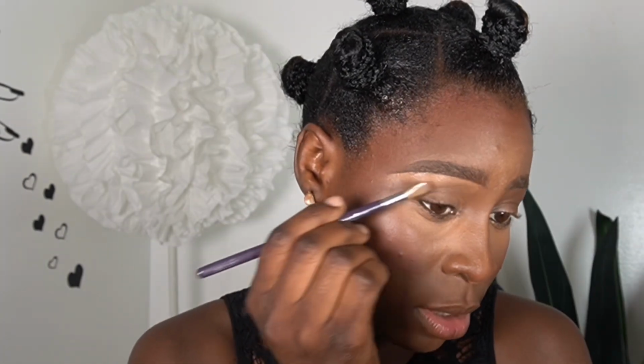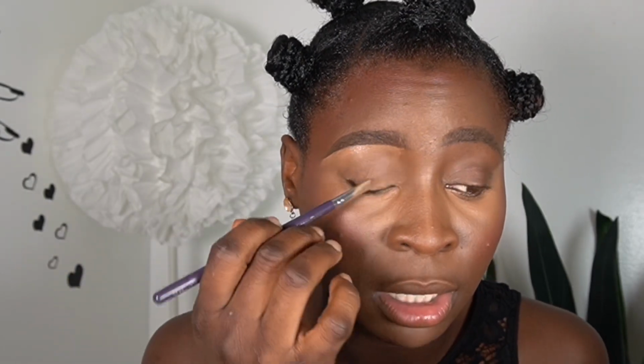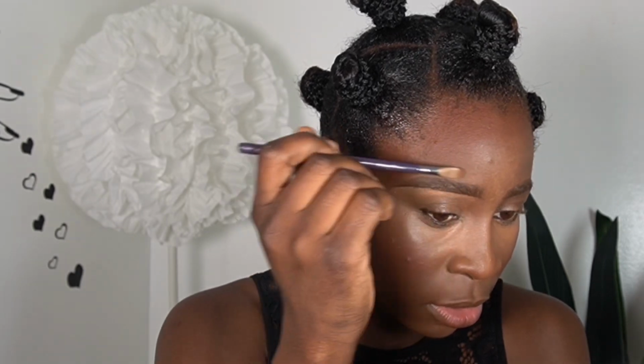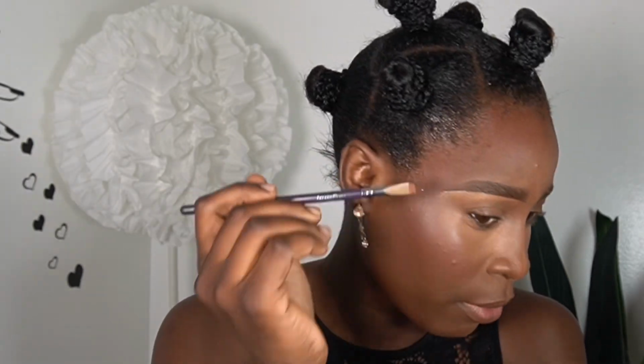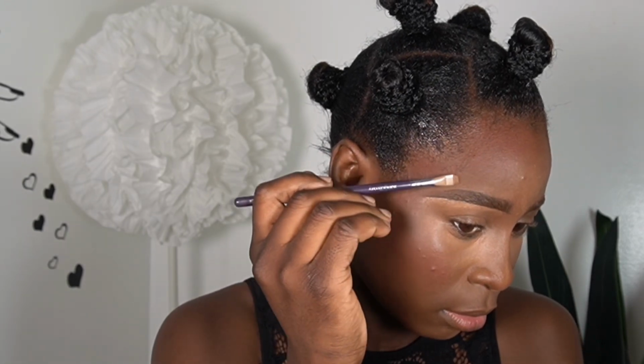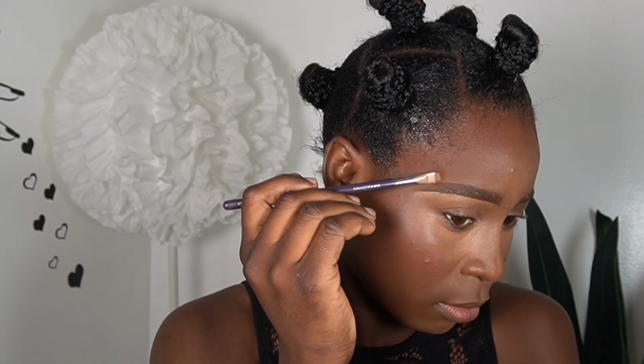Blend the concealer into my eyes. This is going to serve as the base for my eyeshadow. Then I'll go back into my powder shade just to clean up the top of my brows. So I clean up with powder.